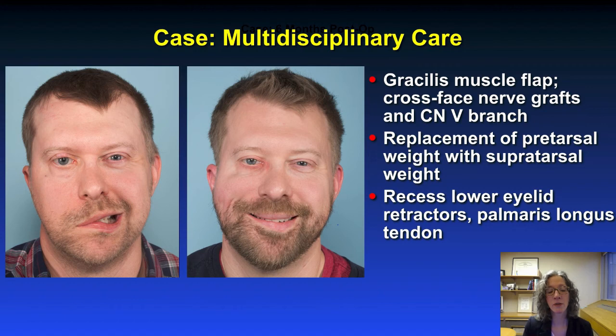This patient was one of our very early successes. So he was a young gentleman who'd had a tumor resected and had a facial nerve palsy. He'd had a gold weight placed in a pretarsal location that was reasonably good in function, but poor in cosmesis, and he had an absent smile and a retracted right lower eyelid. And so he underwent gracilis muscle flap to bring fresh muscle into the side of his face.